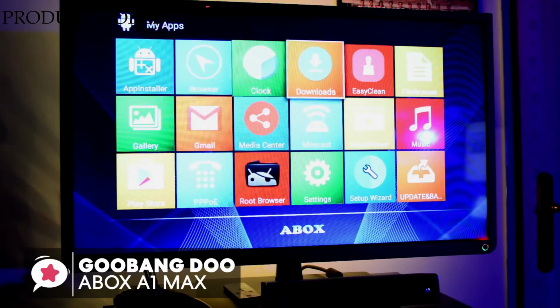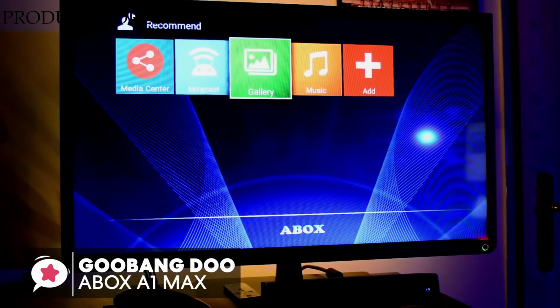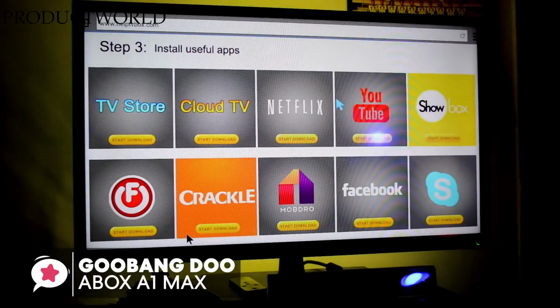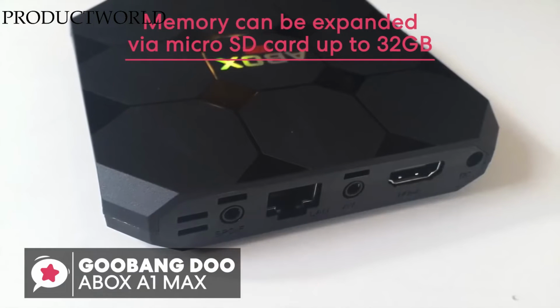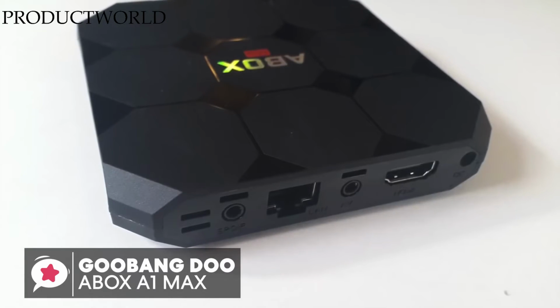It provides a nice customization option, allowing you to add your favorite apps to the home screen, and also enjoy access to Netflix, Kodi, YouTube, and Facebook. It's worth mentioning the memory can also be expanded via microSD card up to 32GB, so you don't have to be worried about running out of space.